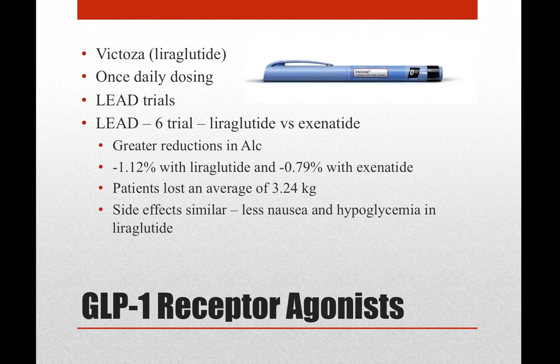Victoza, liraglutide, is a once-daily GLP-1 made by Novo Nordisk. It also requires separate purchase of pen needles in order to use the delivery device. The safety and efficacy of Victoza was examined in the LEAD trials. LEAD 6 compared Victoza head-to-head with Byetta. Victoza had a reduction in A1C of 1.12%, and Byetta had a reduction of 0.79%. This difference was statistically significant.